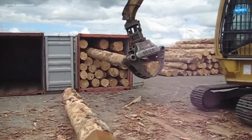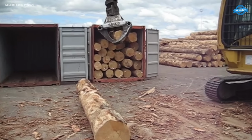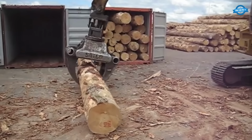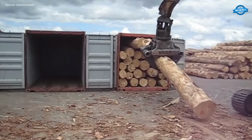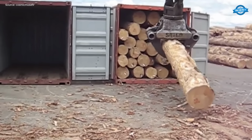Pine log container loading involves specialized equipment, like log loaders and cradles, to efficiently load logs into containers. Logs are carefully arranged to ensure even weight distribution, preventing damage during transportation. The process uses cranes or hydraulic systems for precise and safe loading.